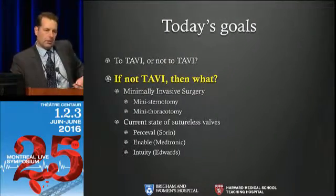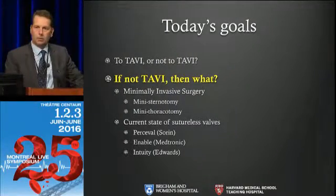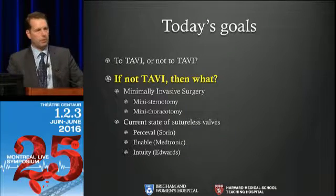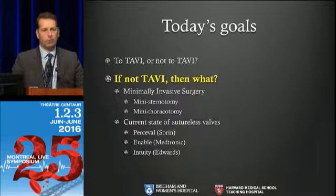So let's talk about patients who do not undergo TAVI, that they undergo aortic valve surgery, and what are some of the options that are available to them. And I'd like to focus on 2 aspects. One would be how we perform the operation, the minimally invasive aspect of it, and perhaps getting away in some patients from an open sternotomy, to some of the current valves that are now available that make the operation a little bit quicker and a little bit smoother for us.